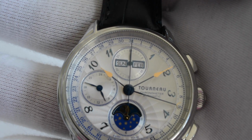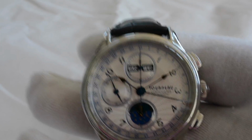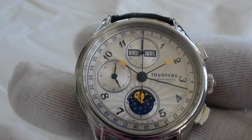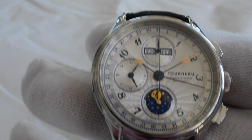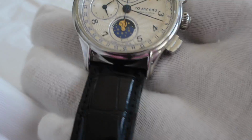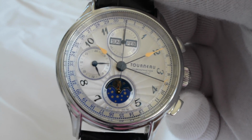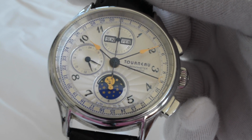And then the month and day of the week are changed with this pusher right here. It's a very, very elegant watch, and there's a lot of different things about it. If you guys notice the hands, they are dark blue. This is done with a heat treatment and gold tipped, but they're a very, very different shape. These are what the industry calls palm or apple hands, and they're very rarely used. I think it gives it a very classy touch.